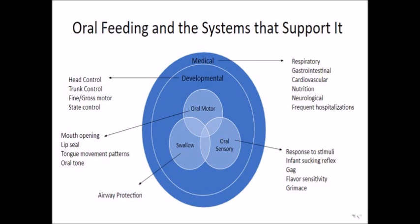We're breathing as comfortably as we can. Our tummies are working as well as they can, like yesterday with our motility expert talking about all of the ways that we're working on helping the gut to move food, right? If food is moving through, I'm going to be hungry and I'm going to be willing to eat. If food is not moving through, I'm not going to want to eat.